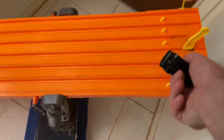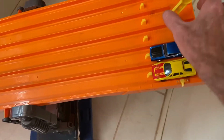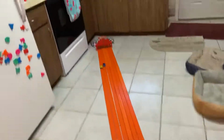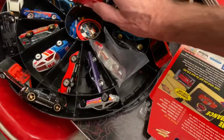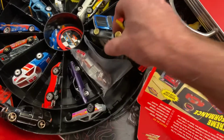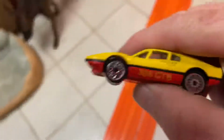Oop. Wrong one. Okay, through it, lane 1, train a lane 2, ready, set. Winner, lane 2. Ready, set. Winner, lane 2. Well, I got that wrong.